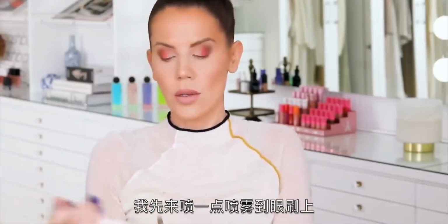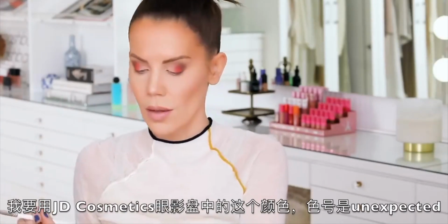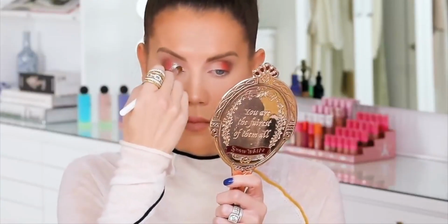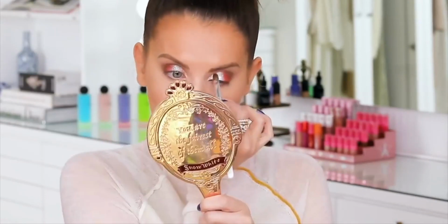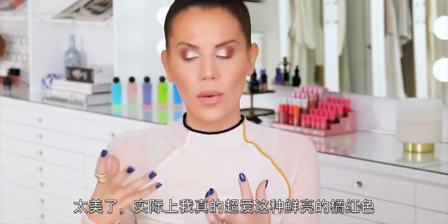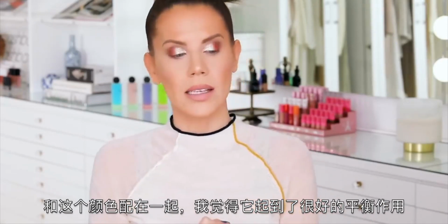Okay, I am going to give my brush a little spritz. I'm gonna go in with this guy from JD Cosmetics. This is Unexpected. So pretty. I actually super love the bright kind of orangey red with this shade right here. I think it balances it in a really nice way.